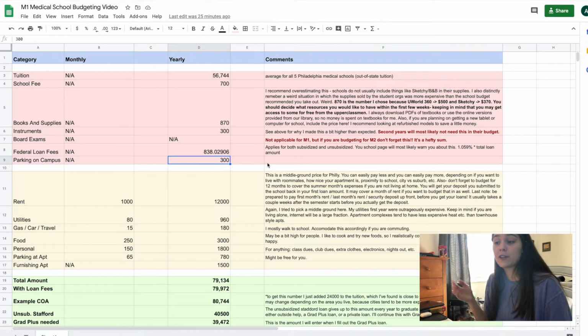This might be free for you, or it might be more expensive if your campus has a garage that's really expensive because you're downtown in the middle of the city. That rounds off our school expenses. So next up is the expenses for our general living and apartment.